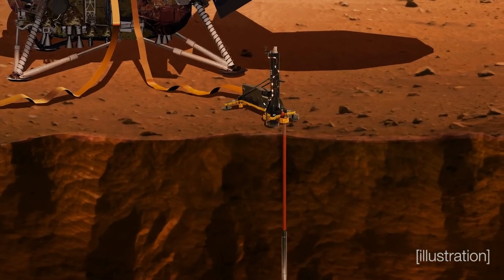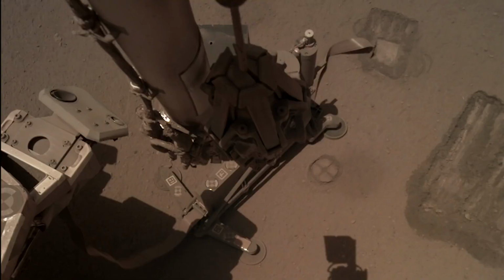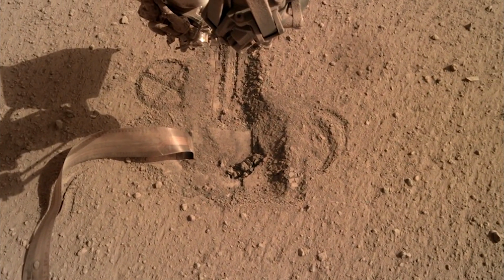What we didn't do, unfortunately, was make the heat flow measurement we wanted to make. Our heat flow probe was supposed to get 3 to 5 meters down, and we were unable to reach that depth. But we were able to get some of those measurements, such as the heat transfer amongst the soil.